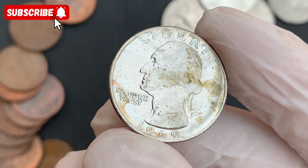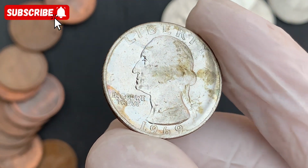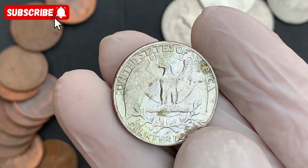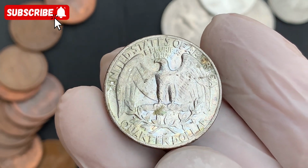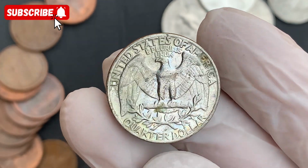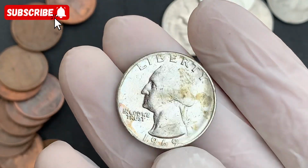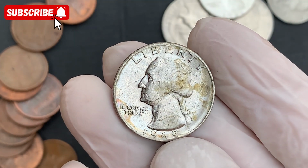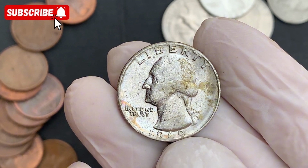The 1969 double die quarter also has an interesting connection to another famous error coin, the 1955 double die Lincoln cent. Both coins feature dramatic doubling that escaped quality control, though the 1969 quarter is significantly rarer. Collectors who have both coins in their collection are part of a very exclusive club indeed.